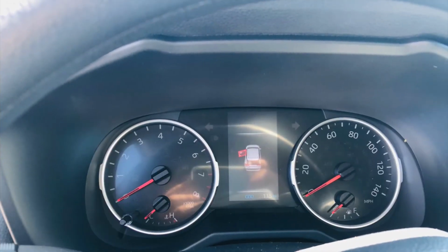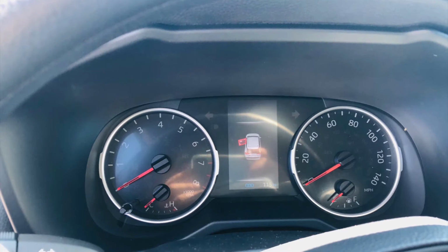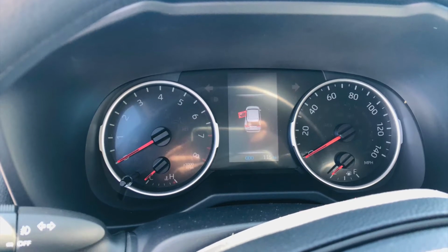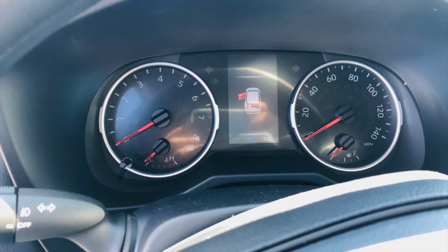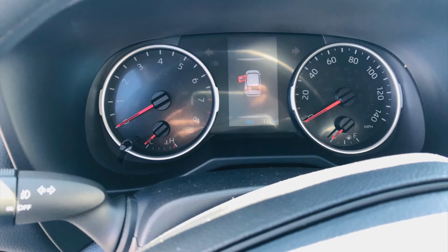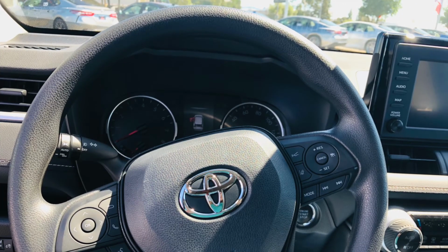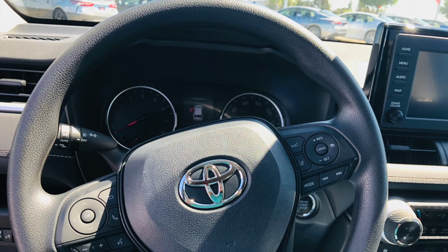Okay, let's look at the dash right here. You notice that it has a nice size to it, and it's very easy to read gauges and stuff like that. You've got the tech, the temperature, hot and cold, and also the speedometer and the fuel level. This is a very basic look on this particular one. Different models have different dashes where you can see more information as well. This particular one I'm in is an XLE. Notice there's no leather steering wheel, but the functionality is pretty much the same overall.